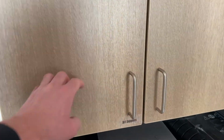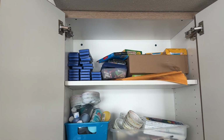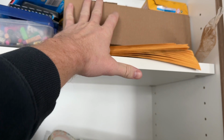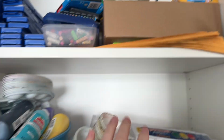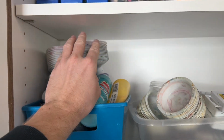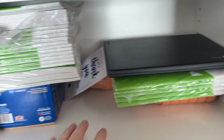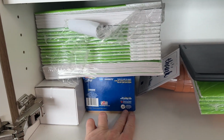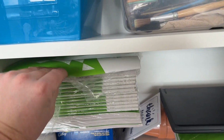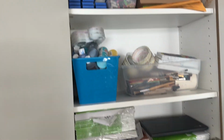This first one says art supplies, so let's check that out. That's pretty solid. We have some watercolors, some clay. These are just extra envelopes. This is watercolor paper. We have some more paint and painting supplies, water dishes, paint trays, and then an extra Chromebook again, some pots, and then we have some, looks like chalk pastels, some more extra math books. So those are in the art supplies. So it was almost all art supplies. That's pretty good.